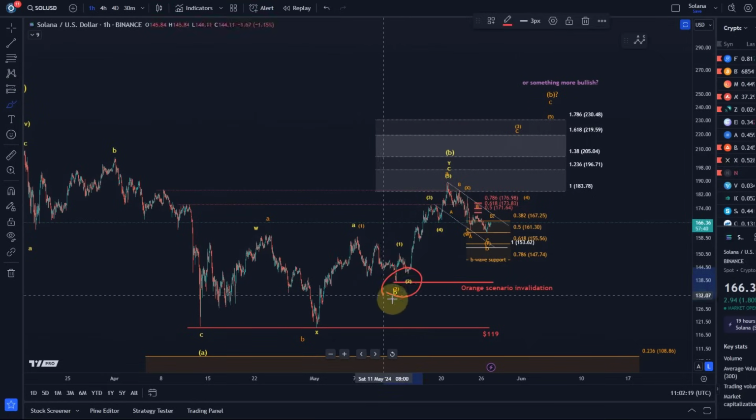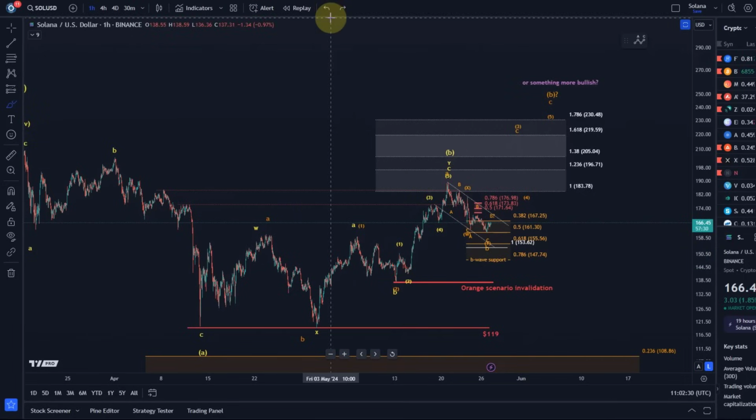There was one here, I think, and then I had a support micro here, and this is another support region. All right, so let's see if this one holds as well. They are not great setups, okay? They are not based on impulses. So this is all within a corrective structure.